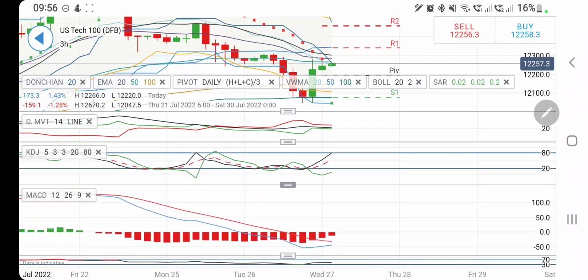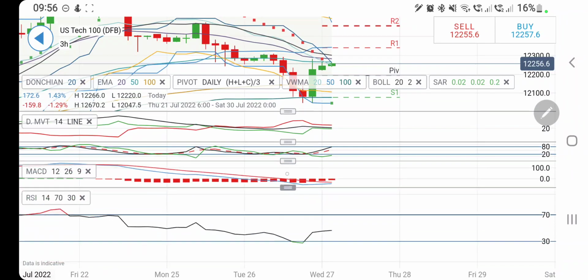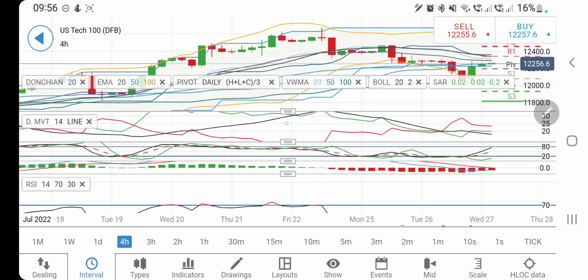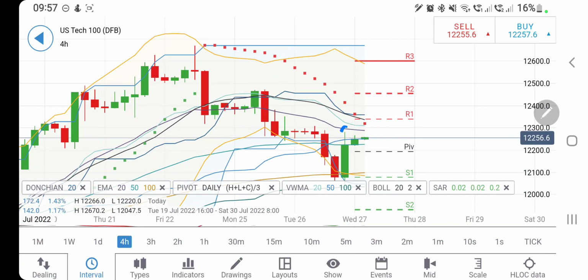Directional movement bearish. Stochastic looking towards entering into overbought zones. MACD is trying to converge crossover. RSI is trading flat. And if you look at the 4-hour charts, on the 4-hour chart, see the bulls are trying to take charge, but the previous candles show lower highs, higher lows. This time it is trying to give you a breakout.